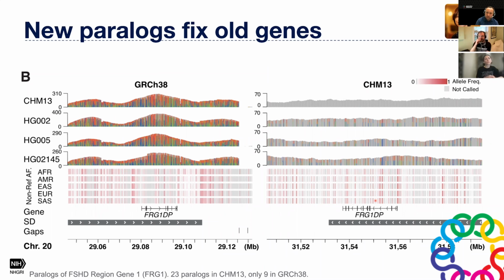So now you can call variants in sequence that you had in GRCh38, but because it was missing paralogs, you would have had to filter it or ignore it, and now you have access to that data.